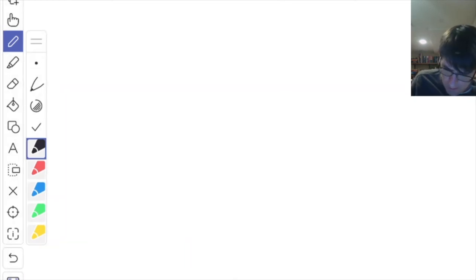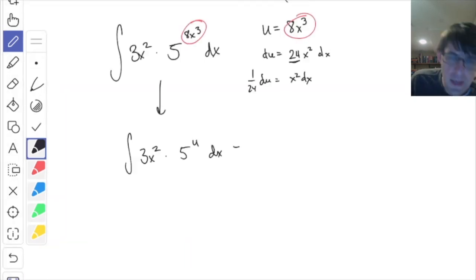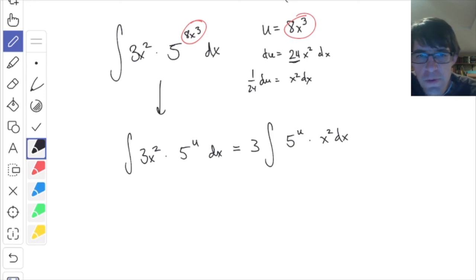The 3, what? Sorry about that. The 3 is a constant multiple on the inside, so I'm going to factor the 3 out. And then what remains on the inside is 5 to the power u, and then x squared dx. So I just shuffled things around there. The 3 being a constant multiple, you can move it all the way out of the integral. 5 to the u, can I just move the 5 out also? No, the 5 is not a constant multiple. The 5 is the base of an exponential function. And because it has that u on it, you can't move it out of the integral. If it was 5 times u, you could, but it's 5 to the power u, which is a very different thing.